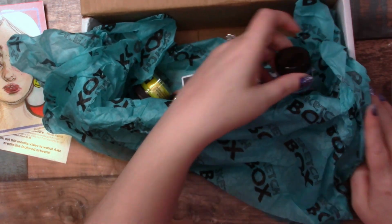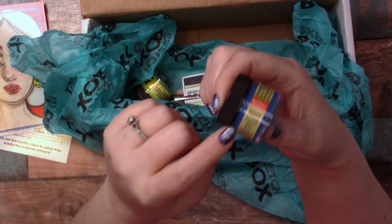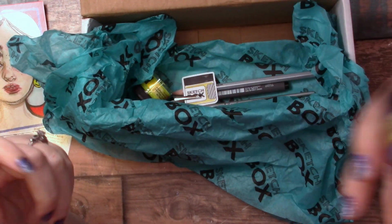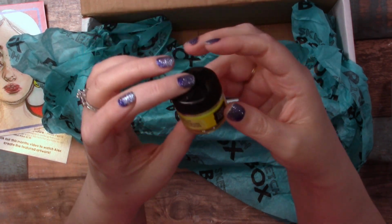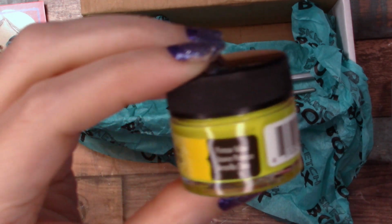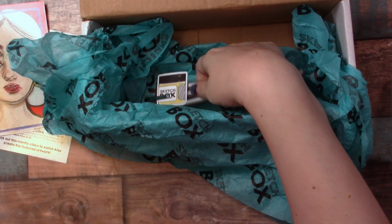Then we've got, here we go. We have some calligraphy ink. This is from Speedball, and it is indigo blue. See, I can say some names. We've got one more in yellow. Primrose yellow, also by Speedball. So very pretty colors. Red, yellow, blue.